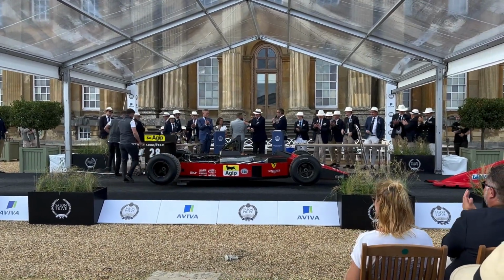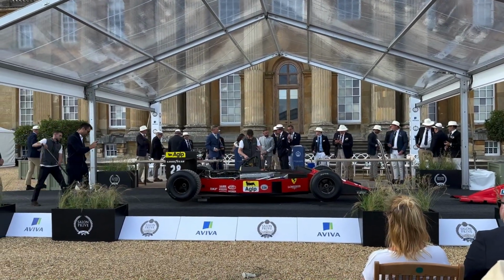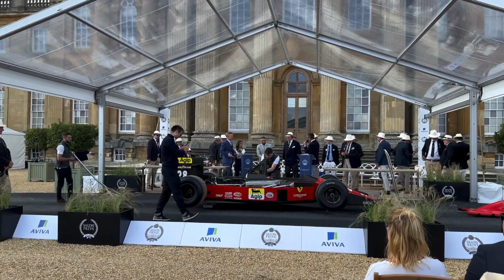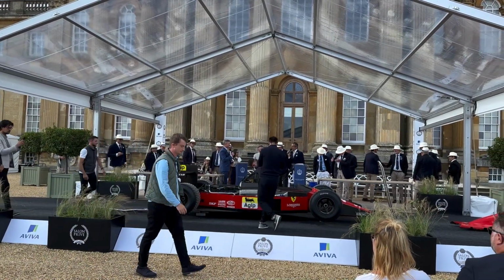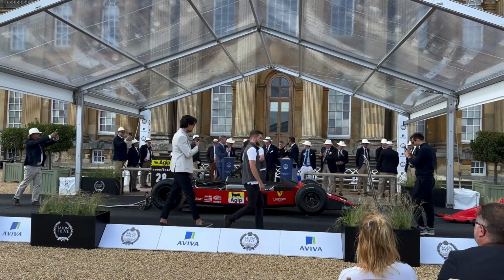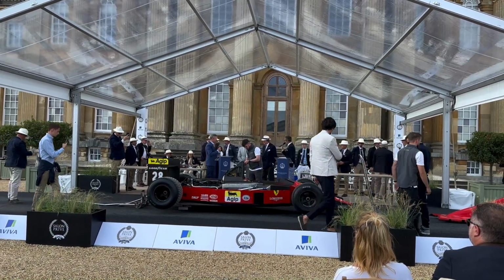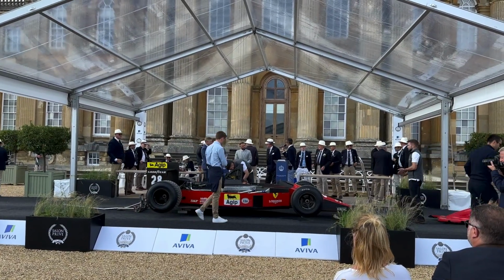I think we have to give a massive thank you to Simon Furlonger, the team at Furlonger, and Matt for bringing the car, telling us about it, and looking after us. Because it's not every day that someone fires up a 12-cylinder Ferrari Formula 1 car. So Matt, please pass our thanks to Simon Furlonger, and thank you boys from Furlongers. It's amazing. Thank you. Absolutely.